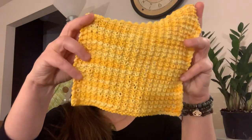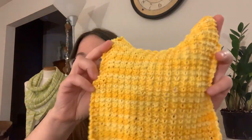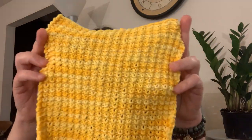It lays fairly flat. It curls a little bit, but there again, it's a dishcloth. I don't think I'm going to worry about that. I like it. I like the texture. I love the color. So thank you, thank you, thank you so much for leaving me comments and letting me know what your favorite dishcloths are. I'm going to knit a few more of your favorites and I will show them to you in the next few weeks as I finish them up.